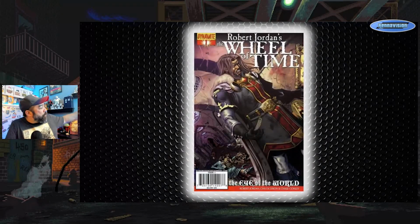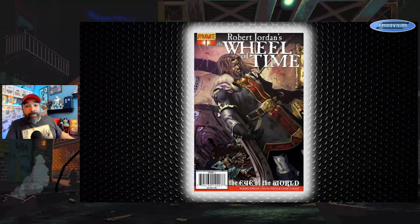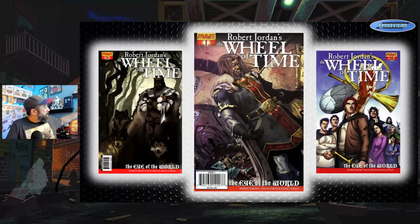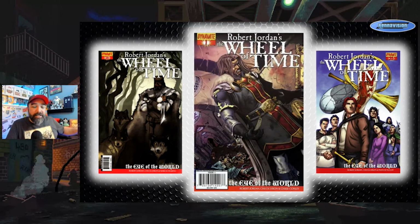But Robert Jordan's Wheel of Time, The Eye of the World, that series, some of these can get pricey. I wasn't aware of that until doing some research and digging. This is issue 1. It's actually the same cover as a preview issue, issue 0, so keep an eye out for that too. Other issues throughout this series, we got a pretty cool cover on issue 16, and 35. There it is. 35 was the final issue. I want to make sure I always put the last issue in there too, so we know the end. So beginning and the end.